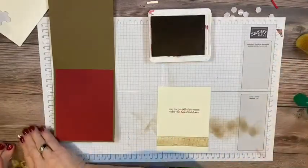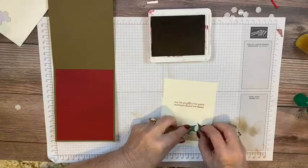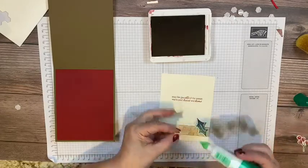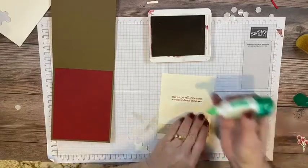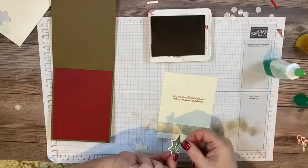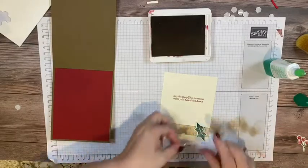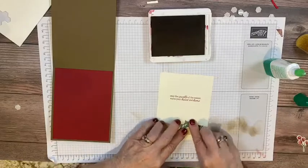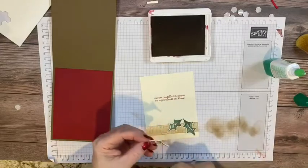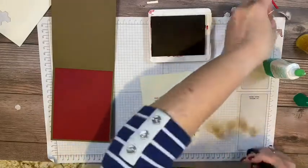And then I'm going to add another one of our hollies across the music just to make it in keeping with the front. So let's add some multi-purpose glue. The beauty in Stampin' Up! is that we have a variety of tools that we can use, and I love that. I don't feel like the only thing I need to use is, for instance, stamp and seal. I can use a lot of different things and really create the effect that I'm seeking.